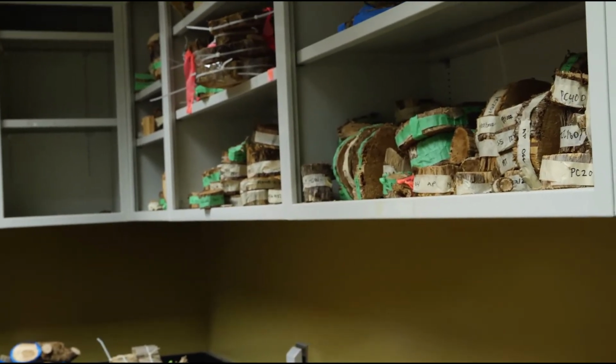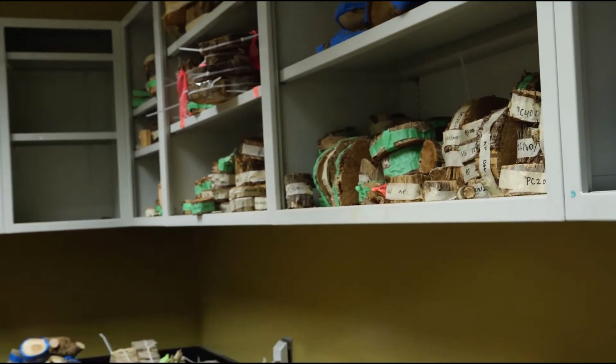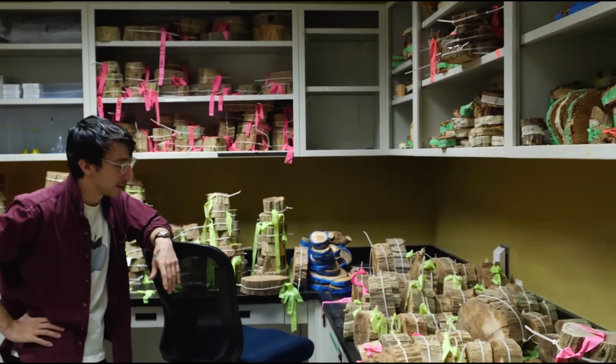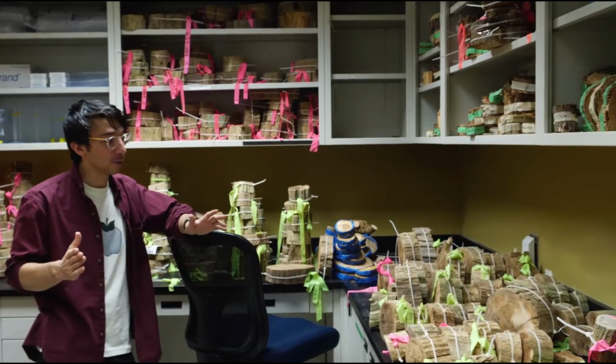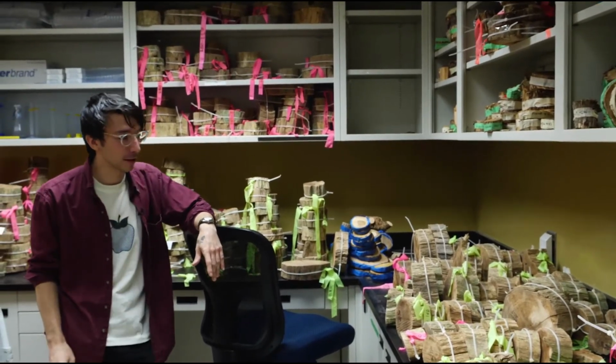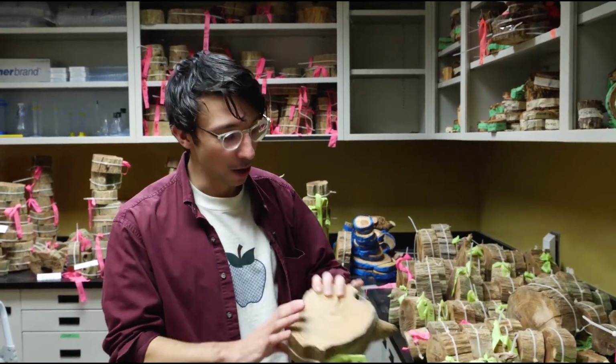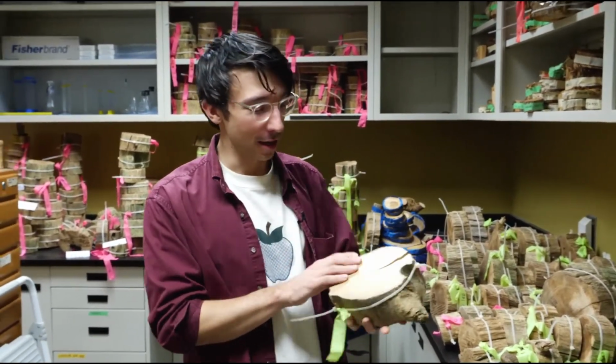These are all your tree rings. Yes, these are all trees we've sampled. We have over 1,000 trees sampled over time. And these are specifically from underwater. I could get into this right away.